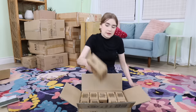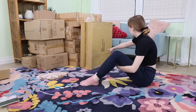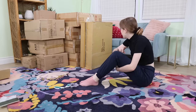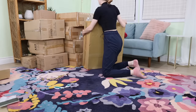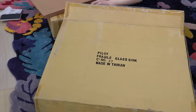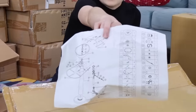Lots of earbuds here. Oh my gosh, no! No! Look what that one says. Pilot Fragile Glass Sink. Is that gonna be the same as that sink over there? Did someone order a few of them? Oh no, I don't need another. Oh my gosh, this one says the same thing! Oh no! Wait, that looks a little different. Oh yeah, it's different. Let's see. It's like a full pedestal.